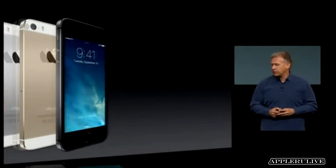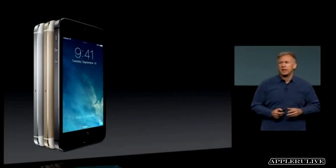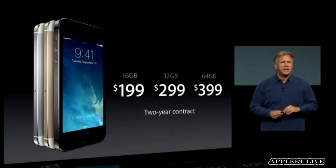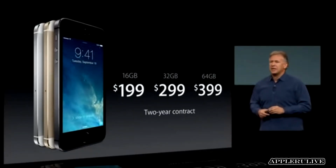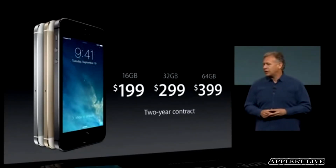This is the iPhone 5S, again in silver, gold, and space gray. It starts with a 16-gigabyte configuration at just $199, 32 gigabytes at $299, and a massive 64 gigabytes at $399, again on a standard 2-year contract.